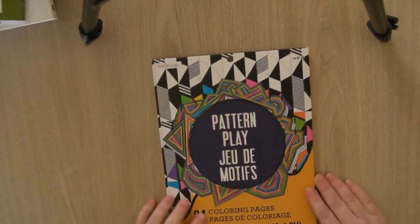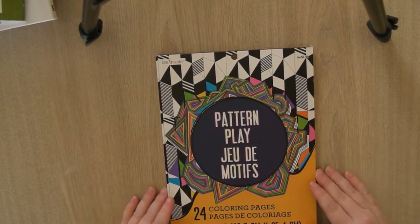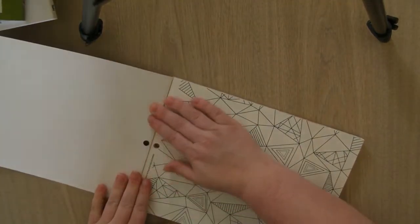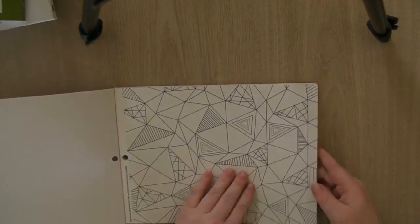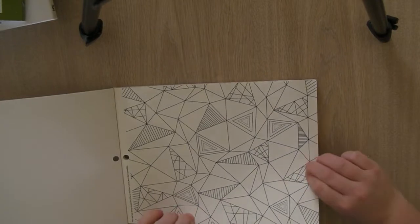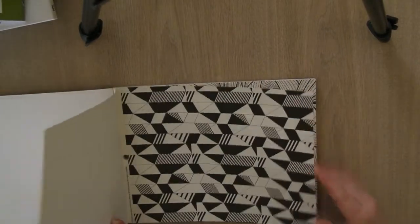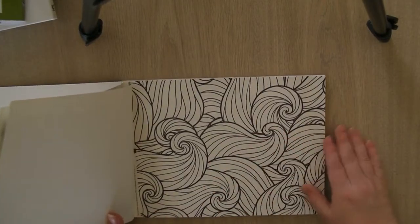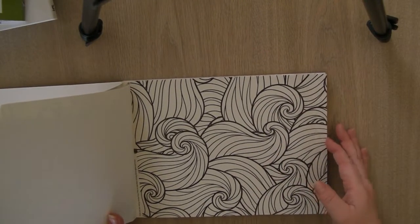And then this one here is also from the Dollarama. It's called Pattern Play. This was probably $1.20 or $1.50. So, like I said before, I'm not really big on the wallpapers and stuff like that, but for $1.50, it's great hard cardstock paper, or it's smooth, but it's thick. And then there's just all different patterns. So if I ever feel like doing a mindless color, something like this, you can just take your markers and do some swirling, and you're done.